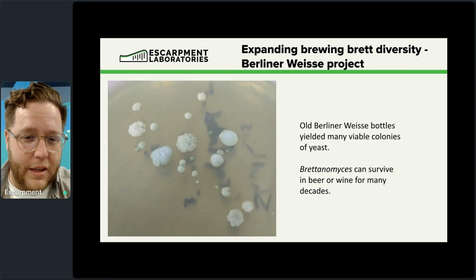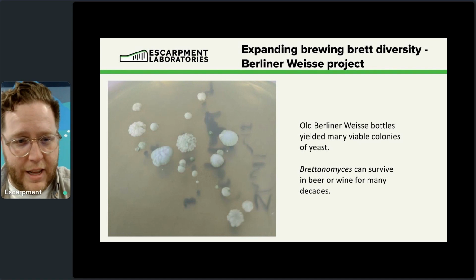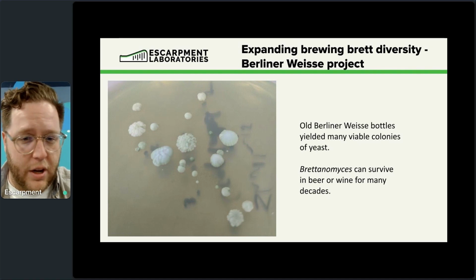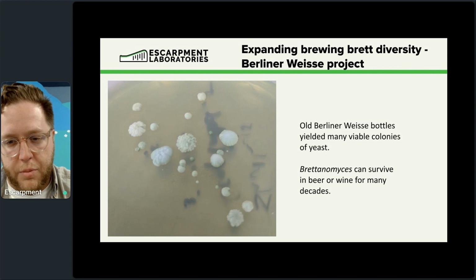But yeah, we were able to get yeast out and actually find staggering diversity from these old bottles. This is an agar plate from one of those old bottles of Berliner Weisse where we saw many different colonies. In fact, we were able to isolate several different types of Brett from this old bottle.